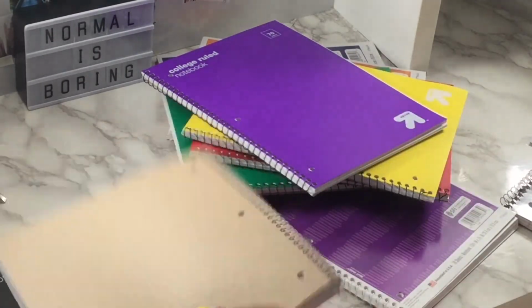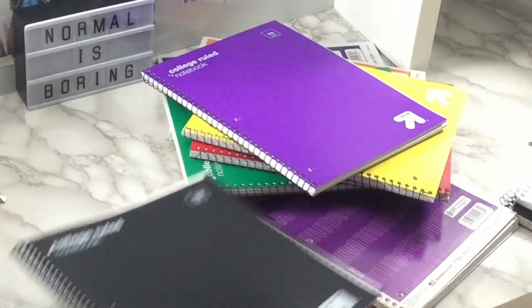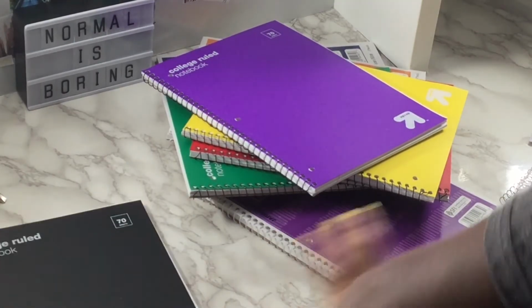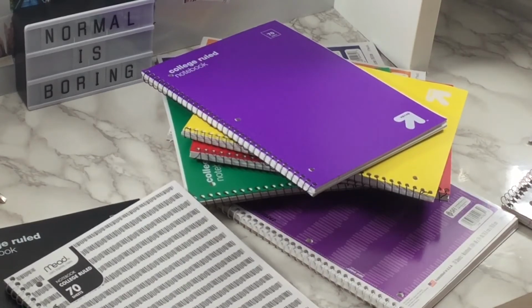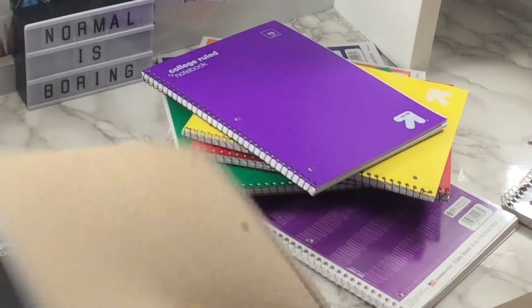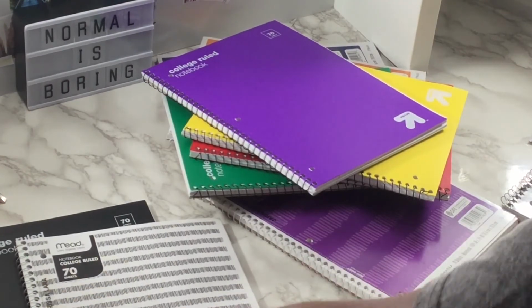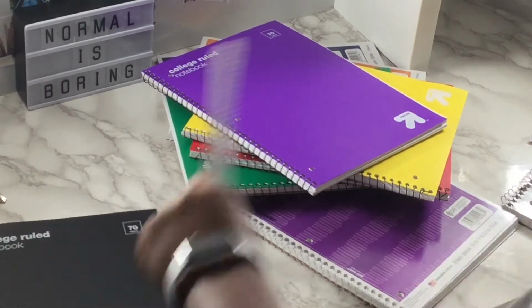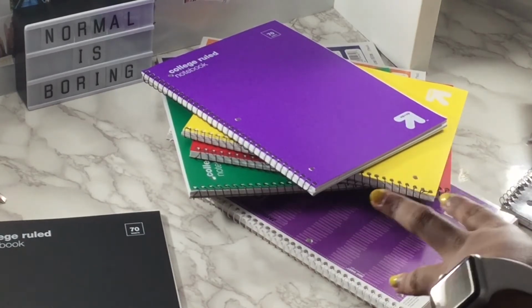So these notebooks I'm going to be using for in-class notes since they're more durable and I can take them everywhere. And then these ones I have decided to use to change my notes and turn them into beautiful notes. So these are the two notebooks I'm going to be using. This one's going to be for home, and this one's going to be for school. So I need to label them and then show you guys everything.